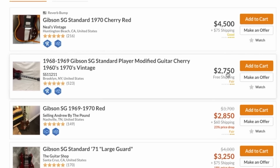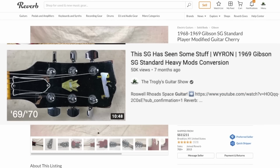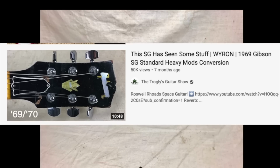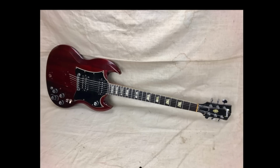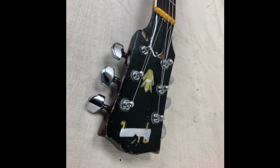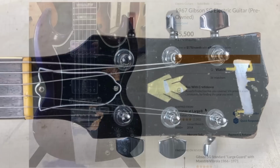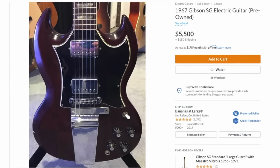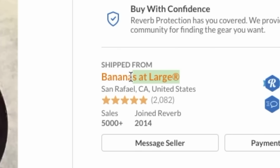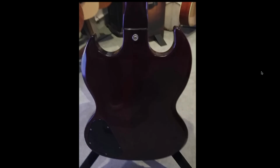I mean, this one for $2,750, I think we actually did a separate Would You Rock or Not episode on. Somebody has modified this into a string through. They've done a whole bunch of stuff to hide cracks, repairs, Bigsbys, other units. The whole Gibson logo is actually missing, but that's pretty common on the 69s and 70s. If I remember correctly, this one's also had a headstock repair. Whereas this one, by one of the more interestingly named shops, Bananas at Large, this thing is actually in pretty halfway decent shape, I would say.